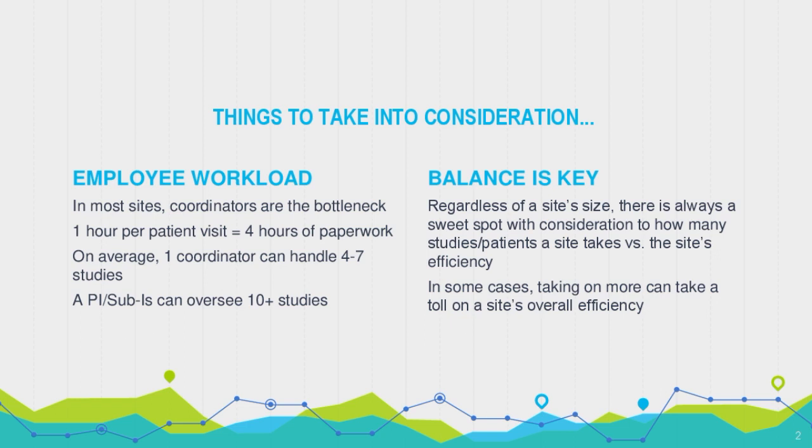One hour per patient visit is about 4 hours of paperwork. On average, one coordinator can handle 4 to 7 studies. Now, I think that's a little high. That's high because you're in the world of CNS. But I think it's active studies, versus studies that are closing out, maintenance, that kind of thing. I think 3, maybe 4 actively enrolling studies is what a coordinator can handle. They're asking what the typical coordinator to study ratio is. So here it is: 1 coordinator per 4 to 7 studies, 4 active and 7 in maintenance and active combined.